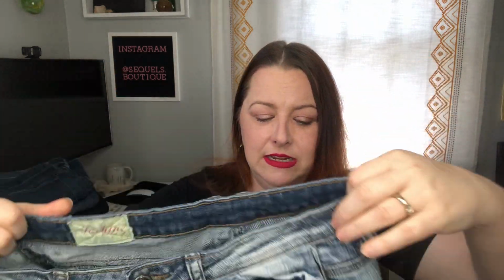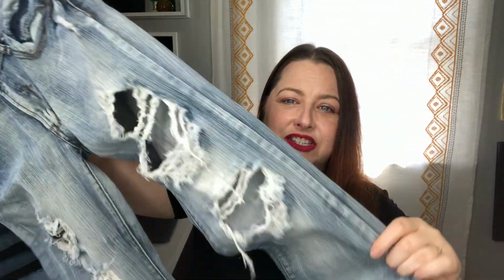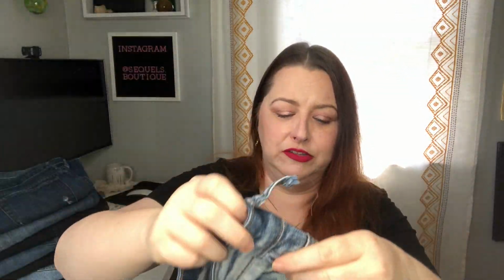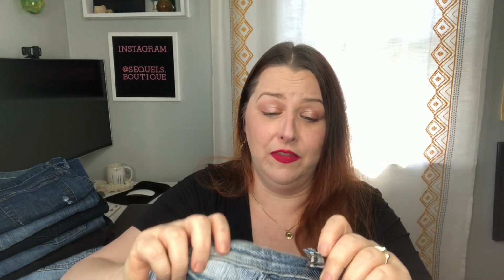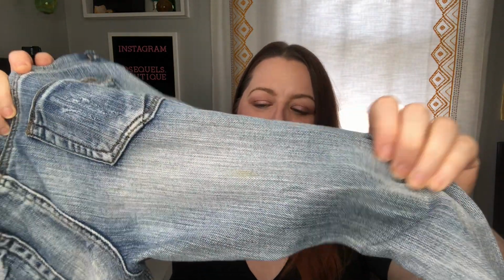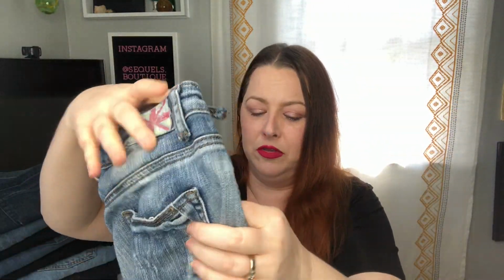It is Machine, and these are slashed and trashed, but again, that is definitely a style, so I'm not turned off of them because of that. But this is busted through because somebody pulls up her jeans by her belt loops like I do to get over my booty, and then there's staining on them as well, so I didn't think those were worth listing.